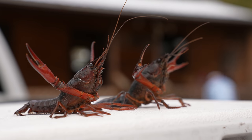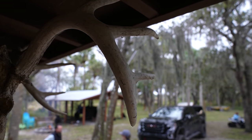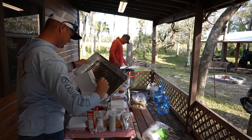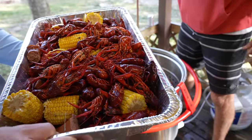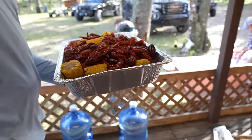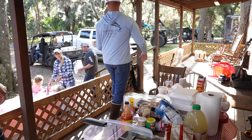So let's talk crawdads. At our ranch, one of our favorite things to do is get together as friends, as family, and eat meals. One of the favorite things that we ever eat are crawdads. Now, it's really tough to just go out into a ditch and catch enough crawdads to feed a whole army of people. So what we do is we order them by the bushel from Louisiana.